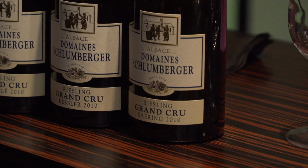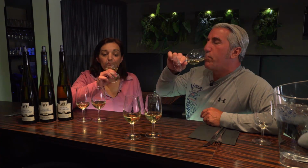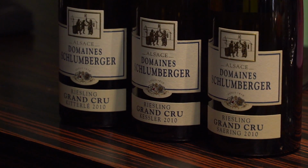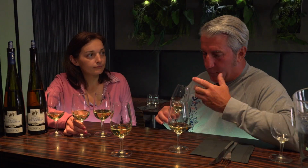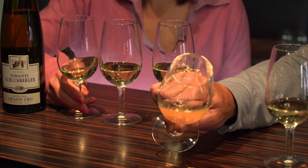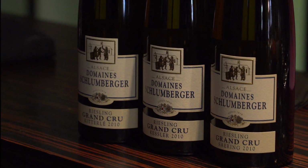So we start with the Riesling Grand Cru Severine. Second one. I mean, this is almost like wet stone initially. The last one is Grand Cru Italy. Is definitely in the top 10 of the best Grand Cru of Alsace. Same sun, same fruit, same vinification. Three totally different wines.